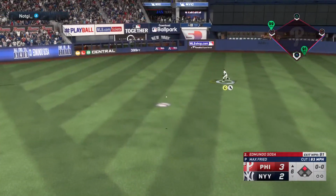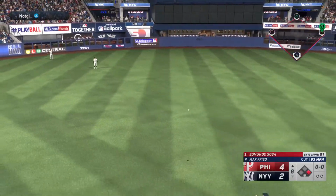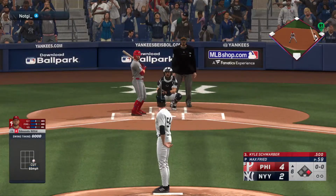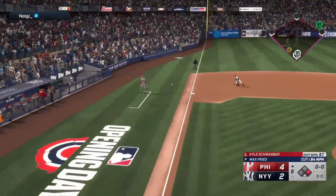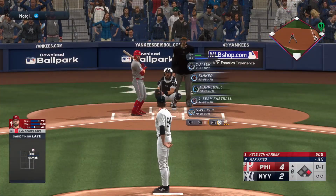Line drive, that's a base hit. Flying around third is Turner. And they lead by 2. Stringing them together, that's 3 hits in a row. Cutter on the inside edge of the plate. That's a tough pitch to handle, but he seemed to have no problem with it whatsoever. Turned on it nicely. Sosa on at first, nobody out.